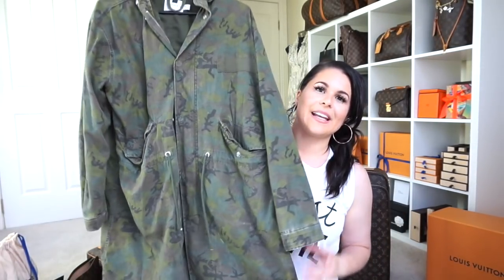The second coat I'm taking is my awesome Topman camouflage coat. This is the coolest coat.